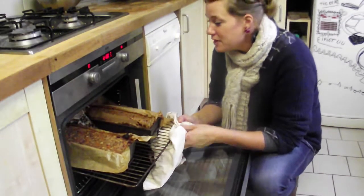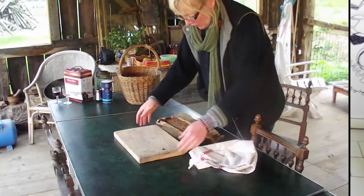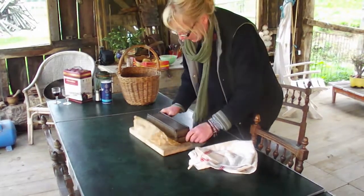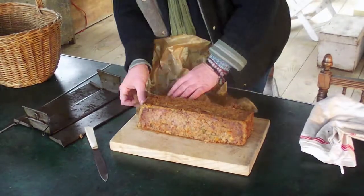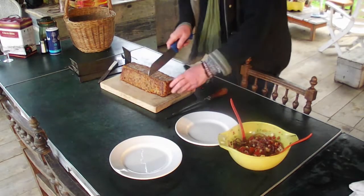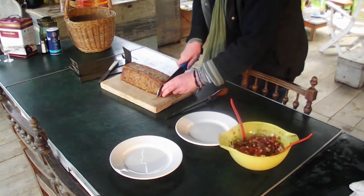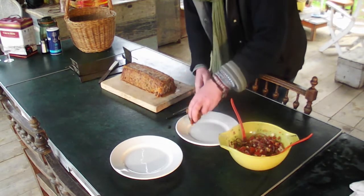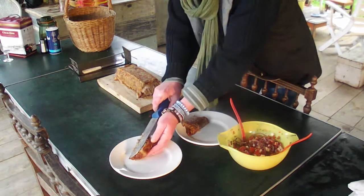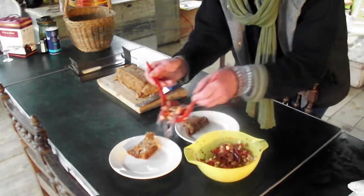Oh, wow. So we thought these were going to take 40 minutes. In fact, they've been in there an hour, but they look amazing. Right, we're going to turn out our... Yes, and pray it's not stuck. Oh, let's try slicing with my blunt knife. And I'm going to slice that. There you go, let me slice it.